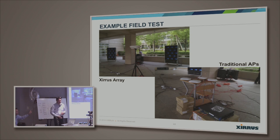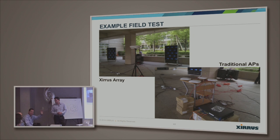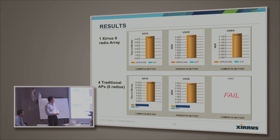In this specific case, just to be clear and to be fair, we delivered the test kit, set up our array, ran the tests, and left. The university invited other vendors to come in and use our test equipment and show how well they could do. One vendor came in and set their APs up this way. I swear to God, we didn't do that. But the point of the results is that they show what that actually results in.